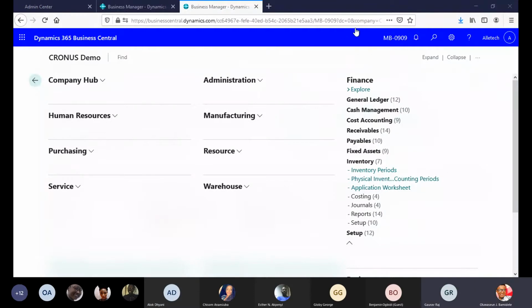In the chat window? One second. Yes, he's going to type it in the chat window soon. Yes, please. Yeah. On the finance section, can you see the question now?